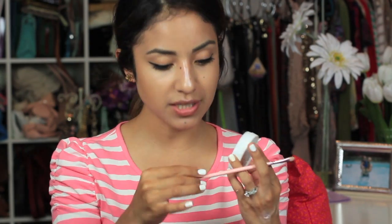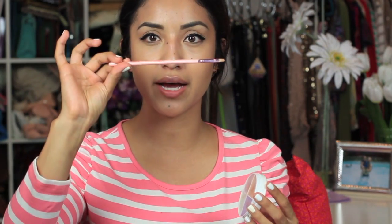This is a smudge brush, I think. Yeah, a smudger from Crown Brushes. And it's this really small synthetic brush. I can just really get in here. And now I'm going to take this to highlight my tear duct. Just going to take that here.